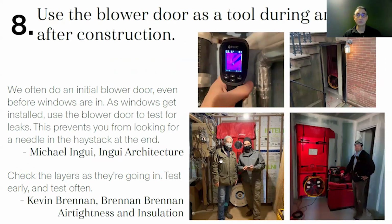Using the blower door as a tool during construction, as well as after construction. Here you've got Kevin Brennan, who's, honestly, this is Kevin's rule. This is Andrew Fishman with John Mitchell, different projects. This is actually a project where we were doing the blower door initially before we even started the job. We had like 15 air changes on that job. It's now way below 1. So we use a blower door as a tool on all of our projects now. I don't know why anybody wouldn't.